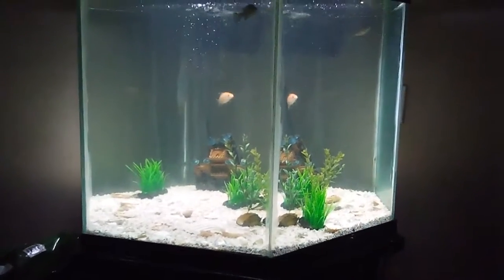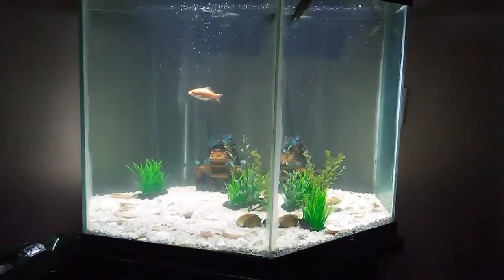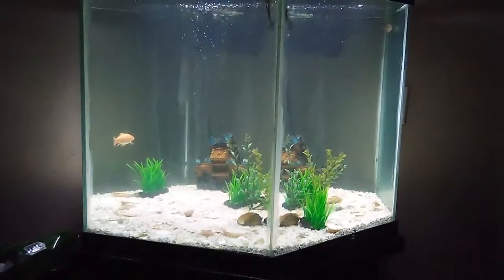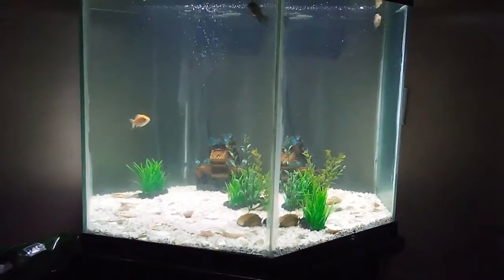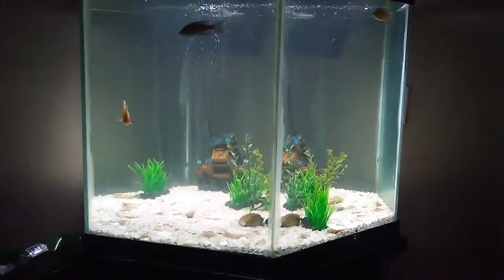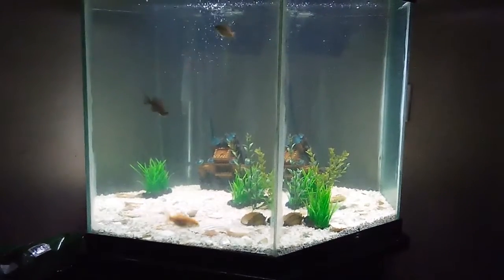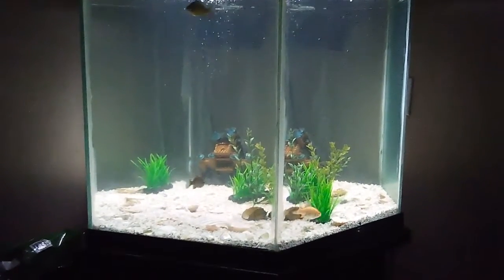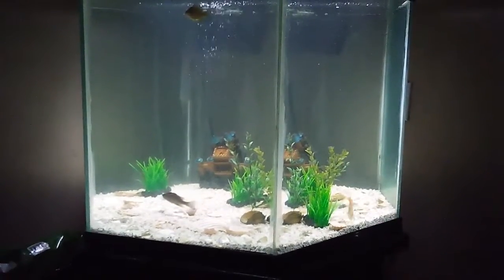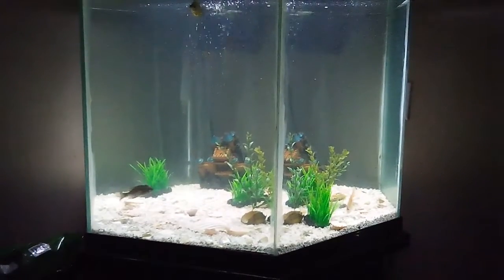That orange one back there, that's a comet goldfish, and I don't know if that's a girl or boy, but I'm gonna do some research and I'll better know that. That one came from PetSmart, and we had about, I want to say 60 of them, and that was the only one that survived.